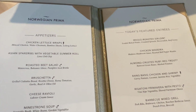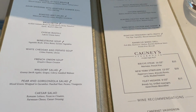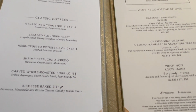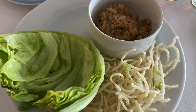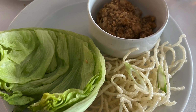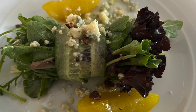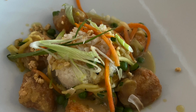Then it was off to the MDR for dinner. It's a beautiful spot there. It's always great choices, so we had a good selection to choose from. I started with the chicken lettuce wraps. Classic, that one. Then the pear and gorgonzola salad, slightly different, really nice flavors. Moved on to the bang bang chicken and shrimp, really good too.